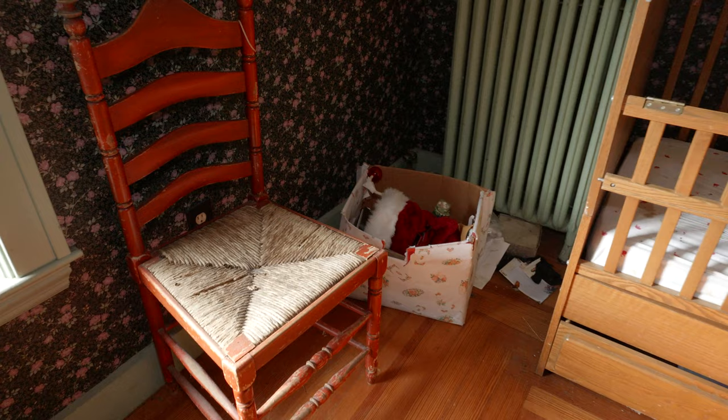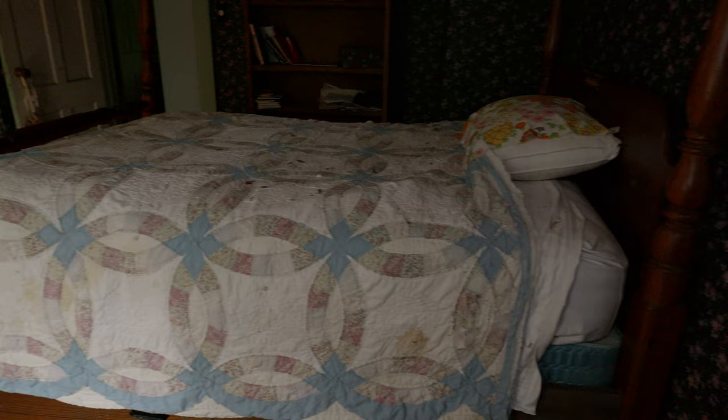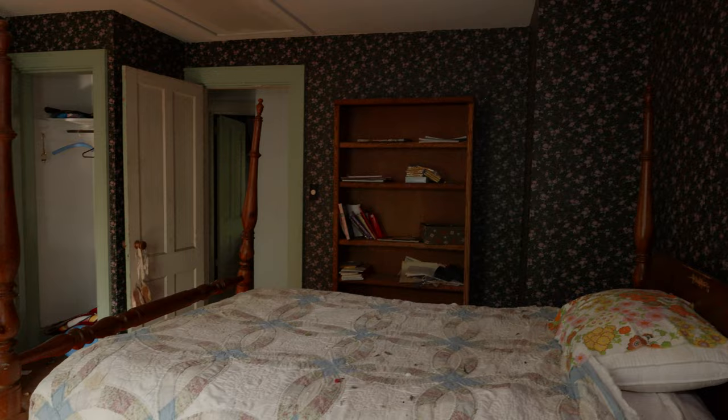You look here, there's a crib in here and everything. So this looks like it might have been like an adult's room here, because you have this bed with the posts, and over here you have a crib. Wow.